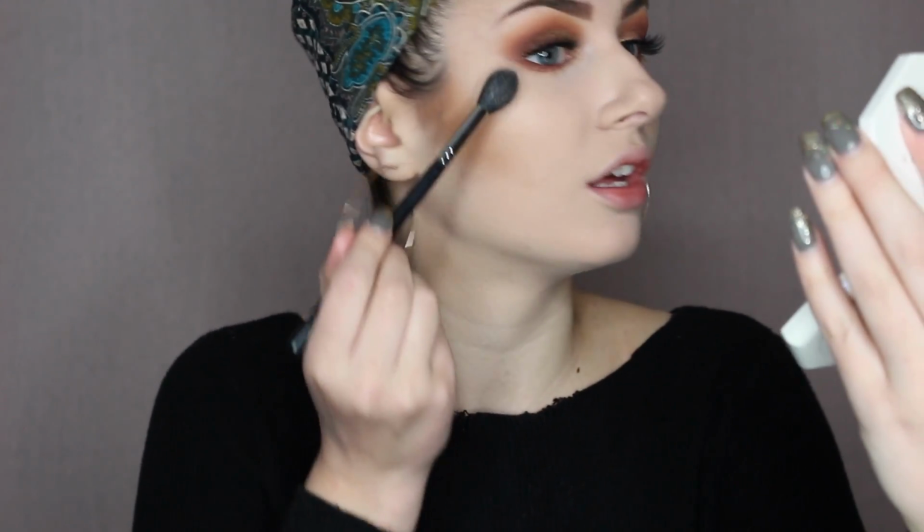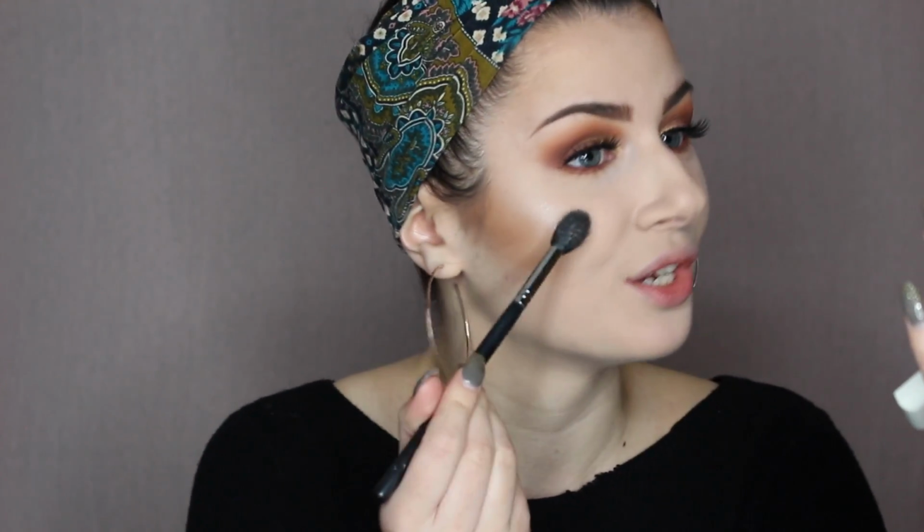Now I am going to highlight. You guys, I have been obsessed with this highlighter. Obsessed. I can't stop using it since I did that haul video, my last one. And this is the Fenty Beauty by Rihanna, the Killawatt Lightning Dust and Fire Crystal Highlighting Duo. I mixed both of them and I put a bunch of it, like, I mean like a lot. And just like, oh my god. For us pale girls, this is a dream.